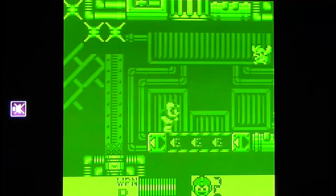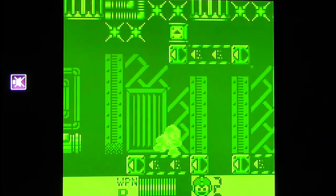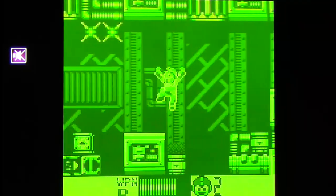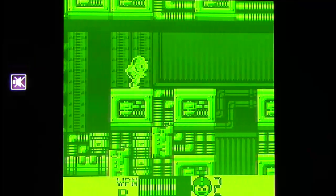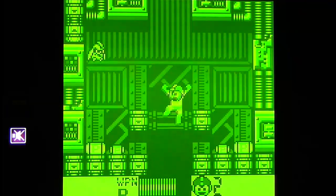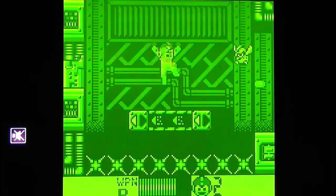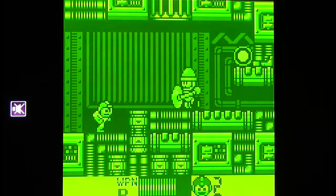Oh, how times have changed. But this is playing on a beautiful HD TV and not on a little LCD screen with a horrible refresh rate and no backlight. So it would be even harder to play this on the original system. But we somehow managed back in the day, and we loved it. Game Boy forever. Alright.